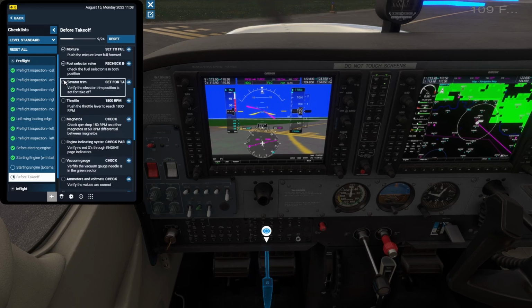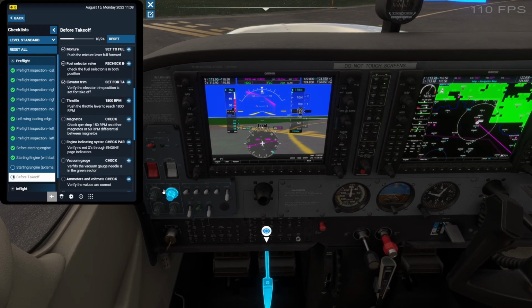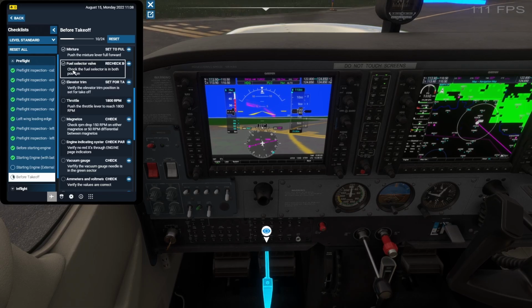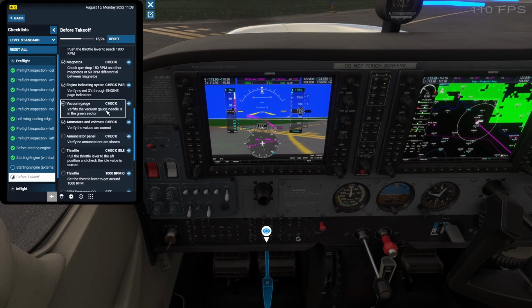All right, elevator trim set for takeoff, check. Throttle, 1800 RPM for run-up. There's 1800-ish, we're gonna go ahead and check the mag drop. 120 RPM on left and right, and they're both the same. Going back up to full, check idle. All right, ammeter, vacuum is good, everything else is good. And back to 1000 RPM. Sorry, it's stuff I was looking at while I was doing it, I just didn't call it out.